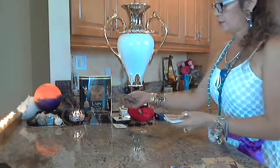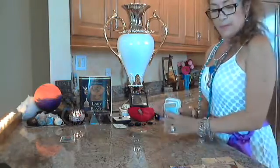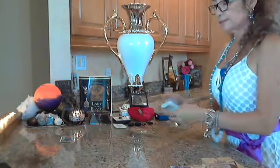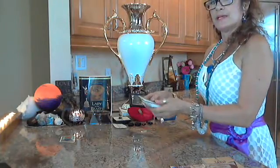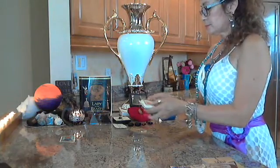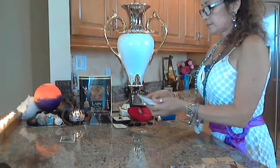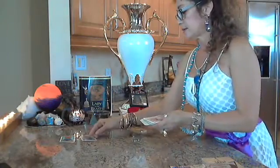This first card didn't want to settle back in the deck, so we'll pull it out. But let's start our deep breathing, and we shall begin the reading. Inhale slowly. And we exhale slowly for 9 seconds.